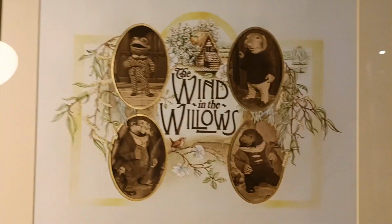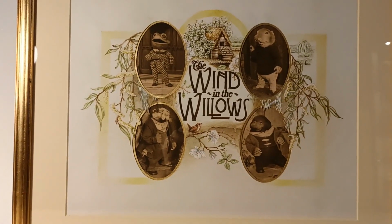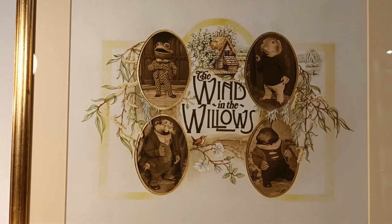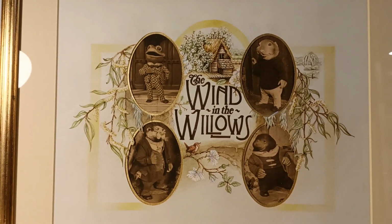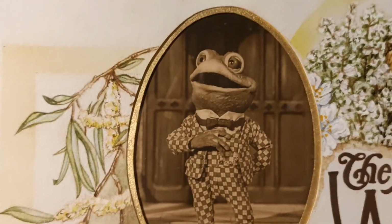And of course, like with the others, I added the frame later, made sure I put it in UV protection glass. And yeah, I don't know what else to say other than I feel so privileged to own this. I'm taking great care of it. I adore it, will always treasure it. Let's just zoom in again to the photos.